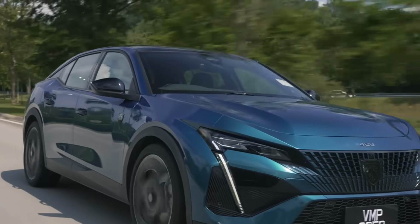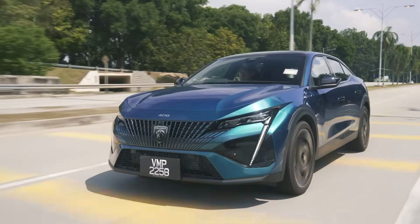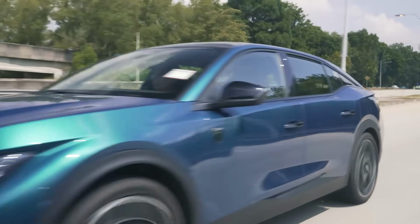On to refinement, it's the exact same story as the ride. The GT is again far worse because of the wheel and tire combo. There's so much extra noise coming into the cabin, while the Premium is far quieter. That is just the much more comfortable package, whereas the GT, I mean, as always, to be properly stylish, there's always a price to pay.